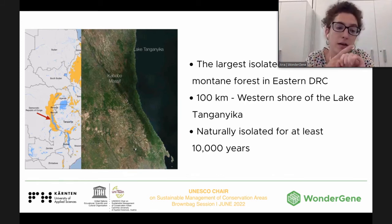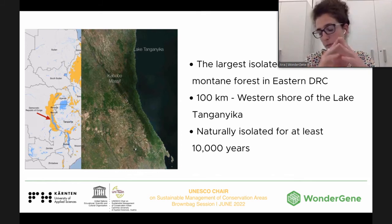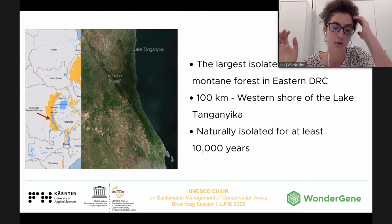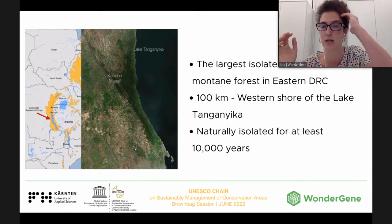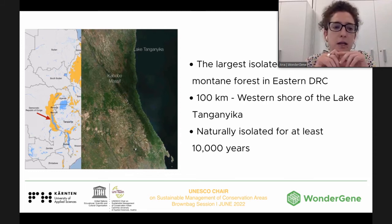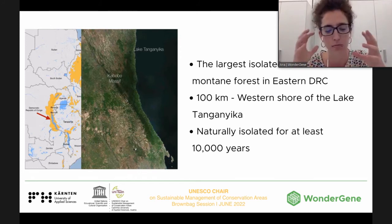And probably, as you are thinking now, this is not the easiest place in the world to do research, because of a lot of problems: illegal mining, war, the political situation. So not many people have been there to study biodiversity. Probably conservation of biodiversity is the last problem of these people. But we were there because in 2017 there was a change of a conservation decision.